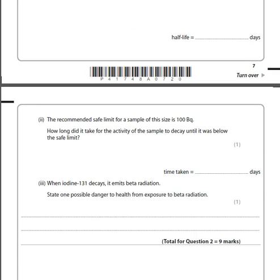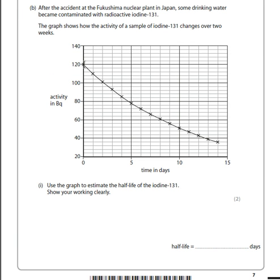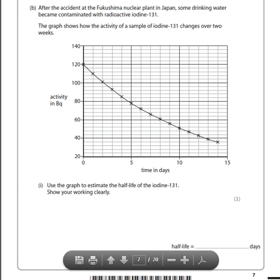Okay, it now says the recommended safe limit for a sample of this size is 100 becquerel. How long did it take for the activity of the sample to decay until it was below the safe limit? So we need to go back to the graph. I can see that it started off at 120, and for it to fall to 100 here, it looks to me like it's just over 2 days. But in fact, the mark scheme will allow anything from 2 to 2.5 days for the activity to fall below that safe level.